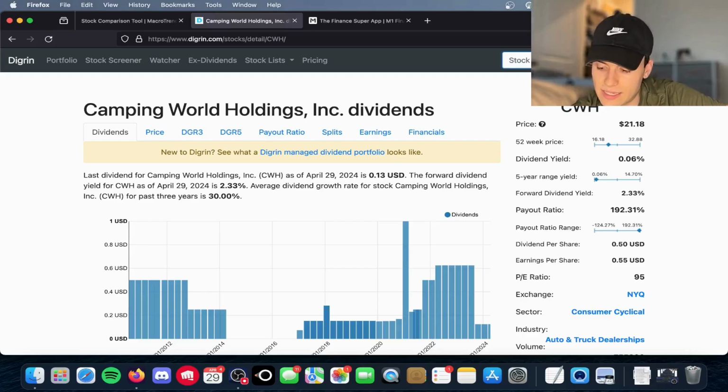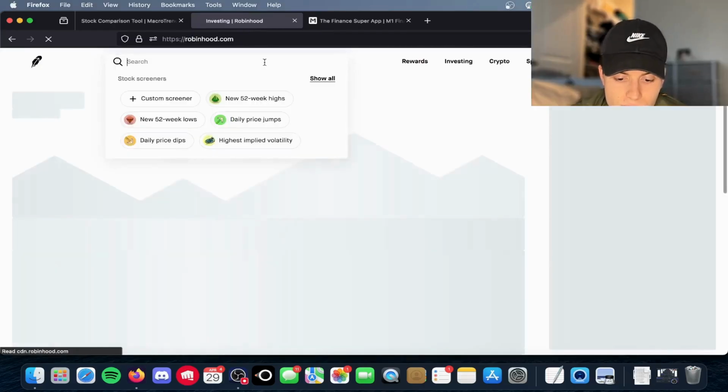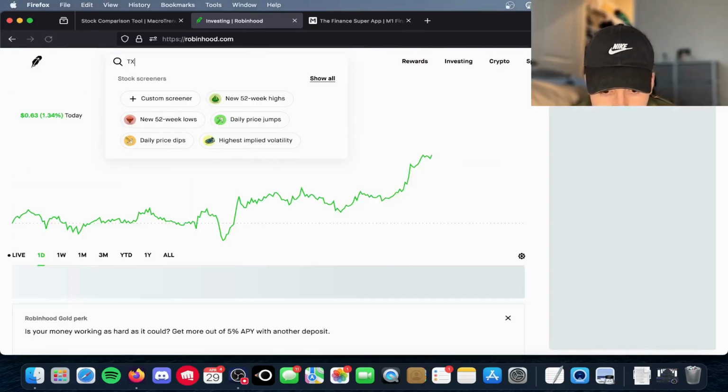Last but not least, guys, number 4 is the chart. This is super simple, but you'd be surprised, some people just do not look at this. Is the chart of the stock good? So let's go to Texas Roadhouse here.